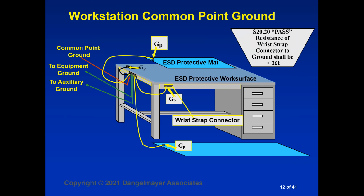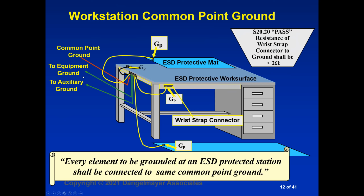And the resistance from this wrist strap connector to the common point ground to the equipment ground needs to be less than 2 ohms. Every wire in here, each individual wire, needs to be less than 1 ohm. So for the wrist strap connector, you have 2 wires to the equipment ground. So that's why the 2 ohm resistance is the pass value. But for all the other wires, they are measured to the common point ground. So you have 1 wire, it should measure less than 1 ohm.